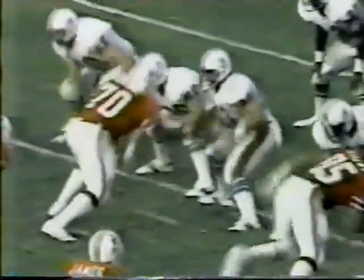Duriel Harris on the receiving end of a David Woodley pass. Duriel having a big day. Here you see the Dolphin offensive line protecting for Woodley. Steps up and throws. Woodley is looking very good this week, Charlie.